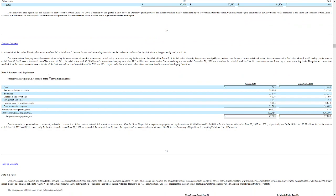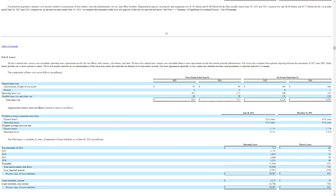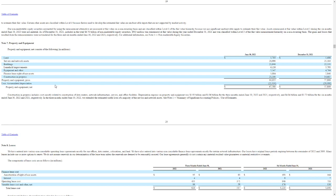This is the property and equipment, but you have to realize that Facebook is a digital company, so there's not going to be much tangible equipment that they have to sell off in order to create cash. So accumulated depreciation is just what happens with equipment and buildings. And you can see they own some buildings here, and some land, some server network assets like the big tech blocks you see in like cold storage, equipment, right of use assets, construction in progress. Cool. That has not much to do with it. You know, it's a digital company.